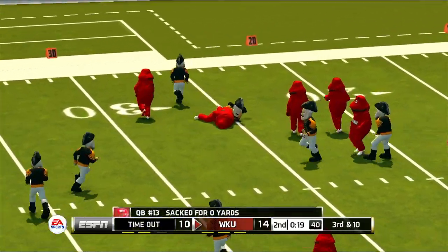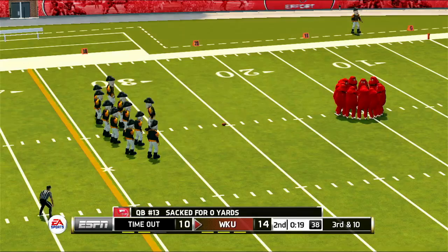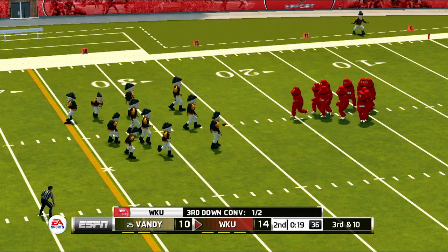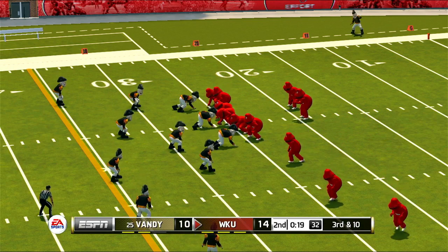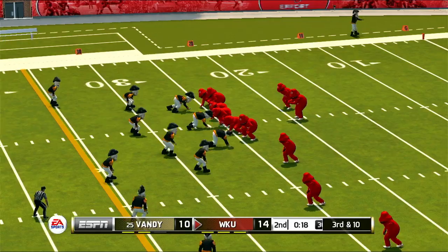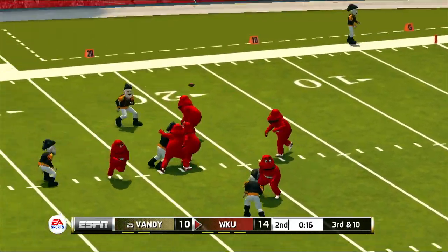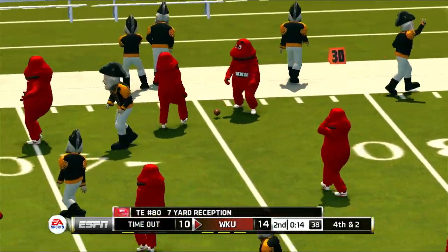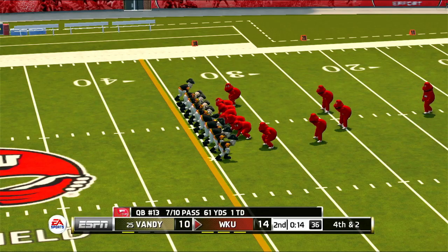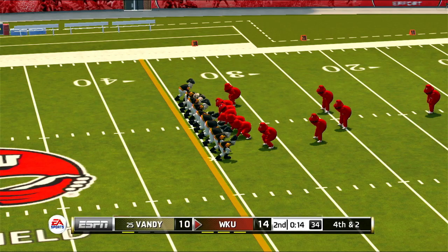Scrambling, and he's sacked. They get to the quarterback and end that play before it even got started. This young man didn't even have a chance to make something happen. It's tough to find your receivers when the defense is in your face like that. Zips it to the tight end. Good possession there for the defense. They did a pretty good job of not letting the offense get much going on that possession.